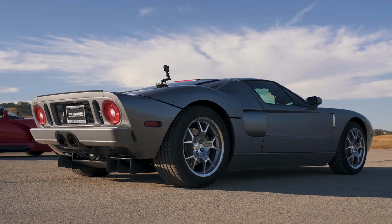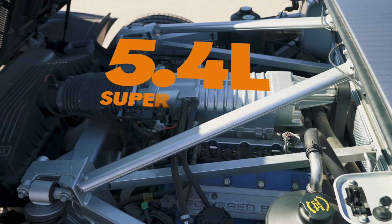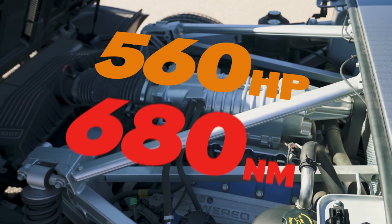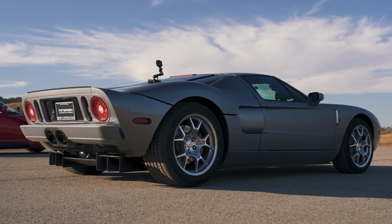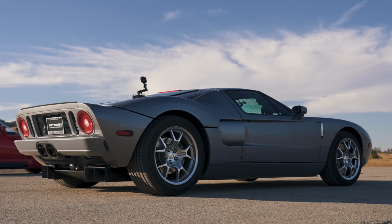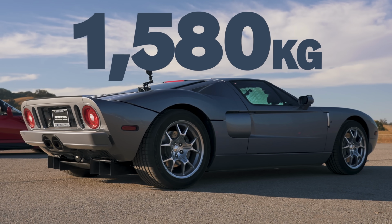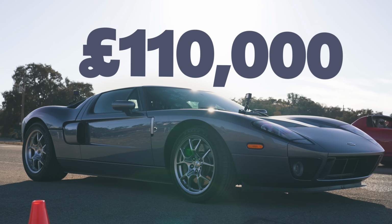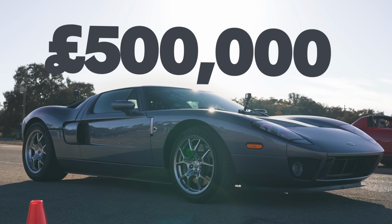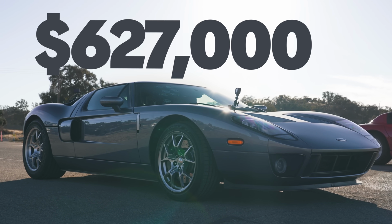Let me tell you about this Ford GT. It's got a 5.4 litre supercharged V8 that puts out 560 horsepower and 680 newton meters of torque, driving the rear wheels via a 6-speed manual gearbox. This car weighs in at 1,580 kilos, and new back in 2006 it cost £110,000. In dollars it was this much. Now today this car is worth about £500,000, which in dollars is this much. Can't do the conversions in my head. The exchange rate keeps changing.